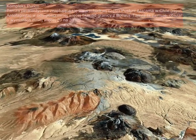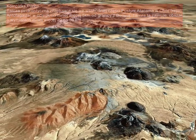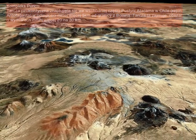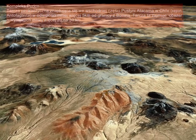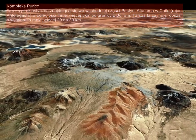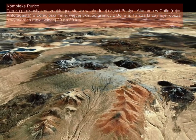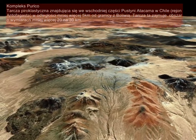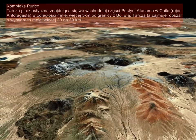A rare form of shield volcano is the pyroclastic shield, rare because the shield is not formed from flowing lava, but instead from pyroclastic ejecta from highly explosive eruptions. Pyroclastic simply means shattered volcanic rock. We're looking at the pyroclastic shield in the Purico complex in Chile.